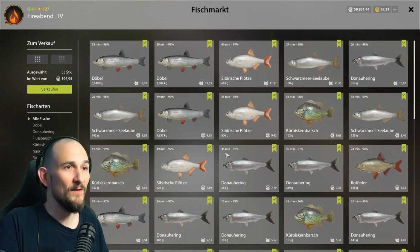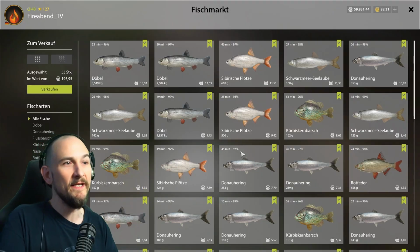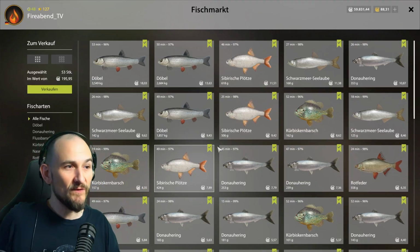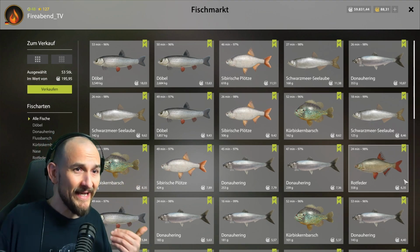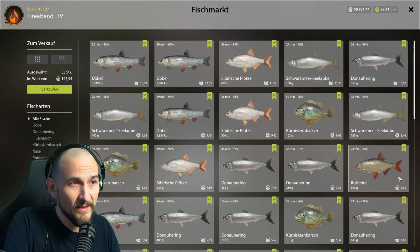Basically though, you can say the Chub, Shemaya, Pontic Shad, even the pumpkin seed. Those are just the fish that really bring in good silver. Also the rudd, they're definitely worth it. So you can really do well with this if you're just trying to make a bit of cash. And like I said, all super simple on bark beetle larvae.